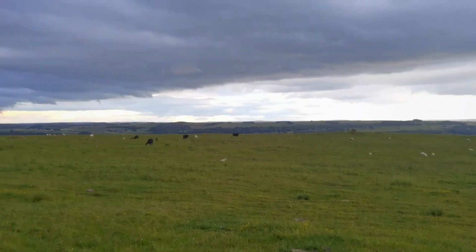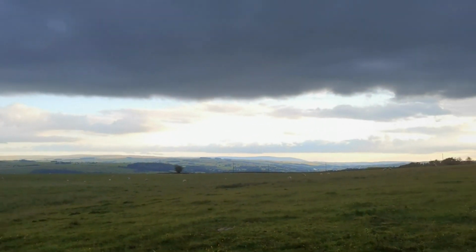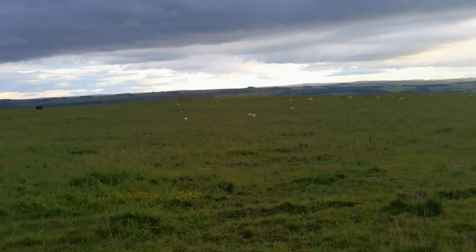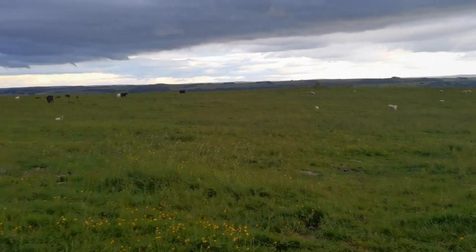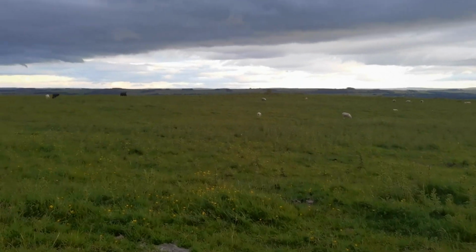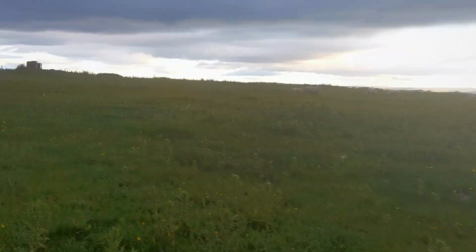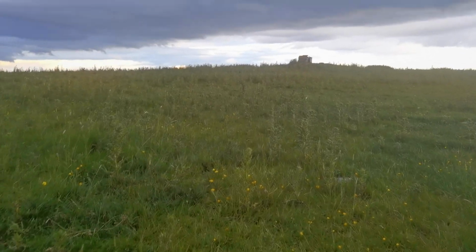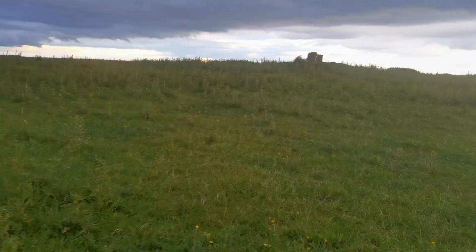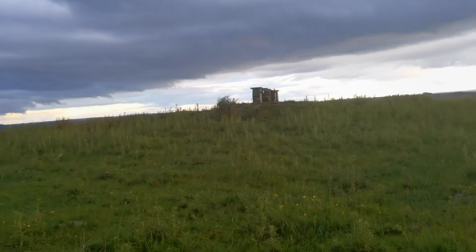Just because of the nice view, I thought I'd just record the walk. Oh wow, look at that. So this is it then. Yeah, this is a proper old fallout bunker.